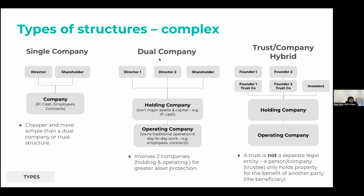The advantage of splitting up a company structure is, as we said earlier on the previous slide, that when you have a company, you've got a separate legal person. It has all of its risks separate from the directors and shareholders. So it can get sued, its assets can be at risk, but that doesn't affect the directors and shareholders' interests. Well, that's all well and good, but over time, as your company becomes more valuable, you might want some of your company assets to be protected from risk as well.